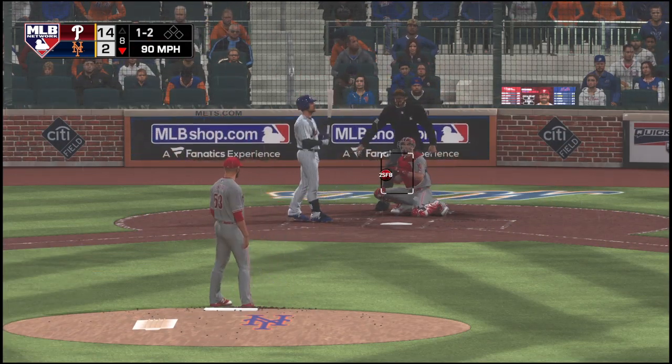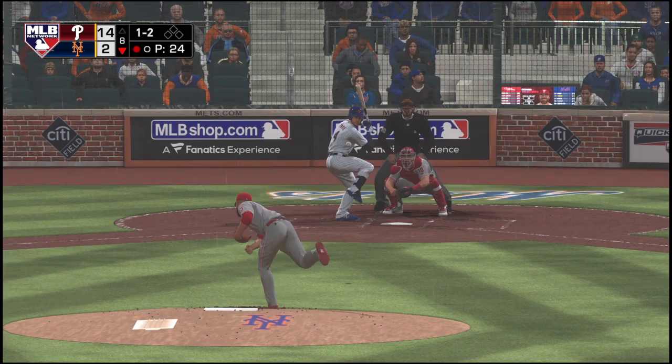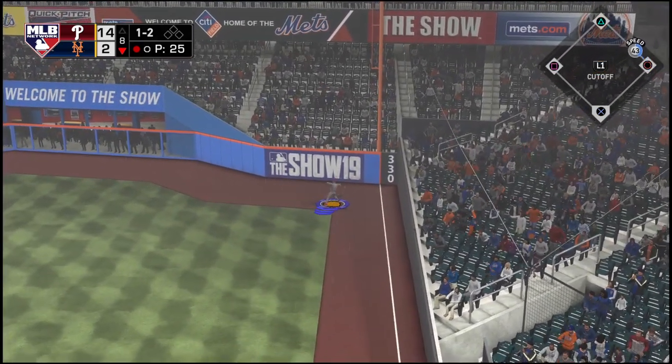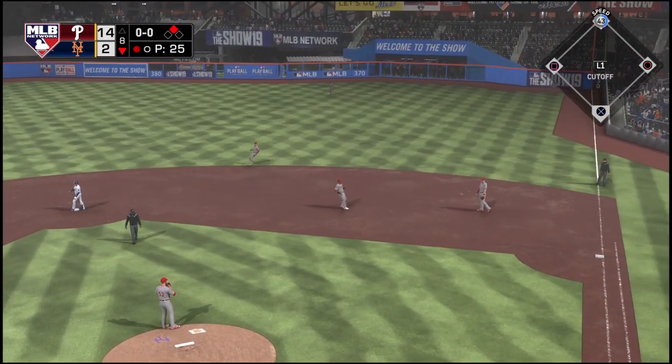And he comes back with a fastball. 1-2 now. This is pulled into right. And that ball gets down out near the wall and should be extra bases. And he'll reach second now with one away.